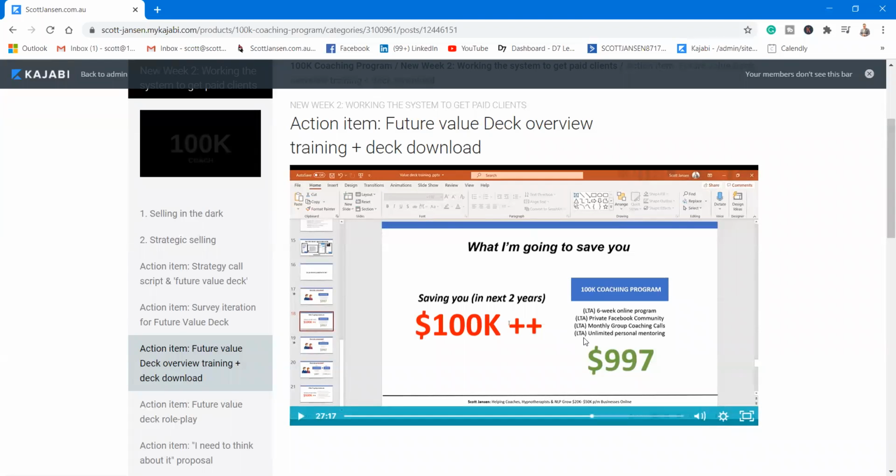Like students closing $10,000 transformations with their clients because they're saving their client emotionally and financially well over $100,000 per year. It doesn't seem like much. But you can't do that over the phone without educating your clients with a presentation like this. You can't do that on a sales page. You can't write that into an email, because there's not a bigger emotional impact that your clients are going to get.